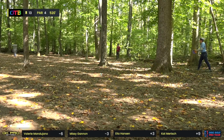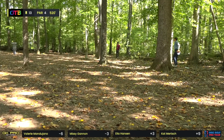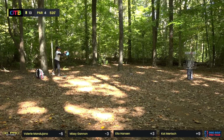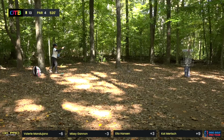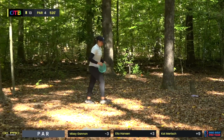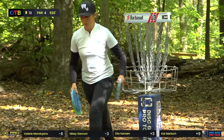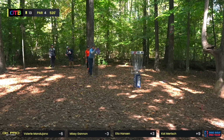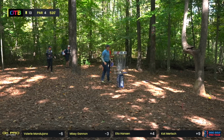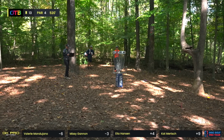Ella for a super long par save. Looks like edge of circle 2. Ooh. Nice line, just a wee bit low. She'll have a tap-in bogey. Yep, she's good for it. Nice par save from Valerie. Good scrambling. Missy for her par.